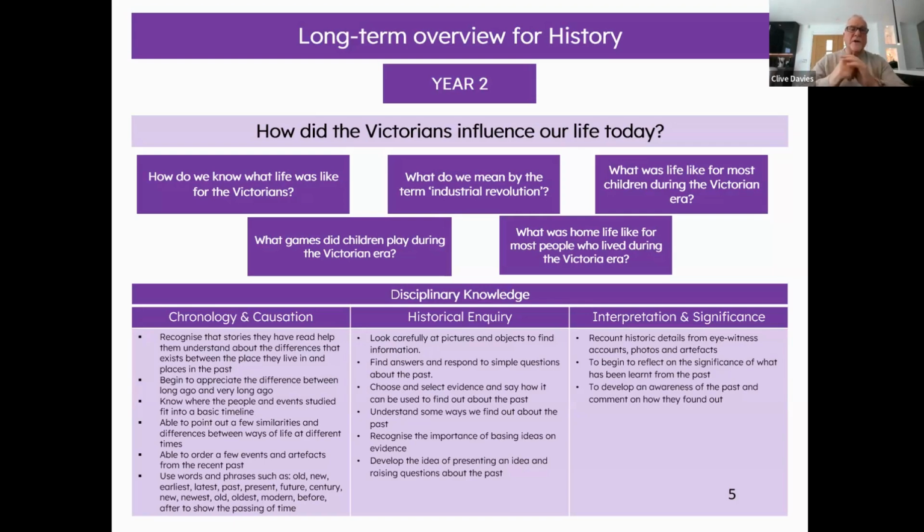So the first one here: how do we know what life was like for Victorians is very much a disciplinary piece of learning, where we're getting children to look at evidence bases, where we're getting them to look at what is around that helps us build the picture of what life was like. On the other hand, the substantive side of it is number two there: what do we mean by the Industrial Revolution? And therefore you can see exactly what we're trying to get at.